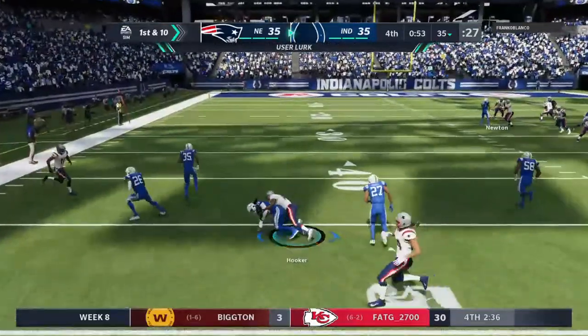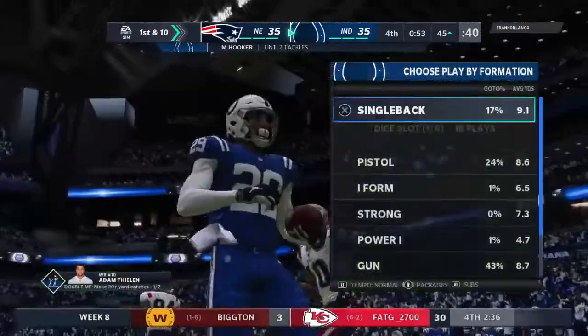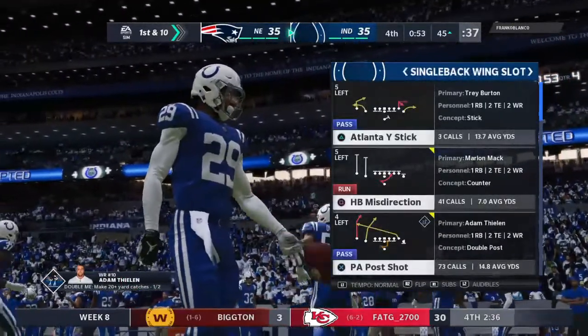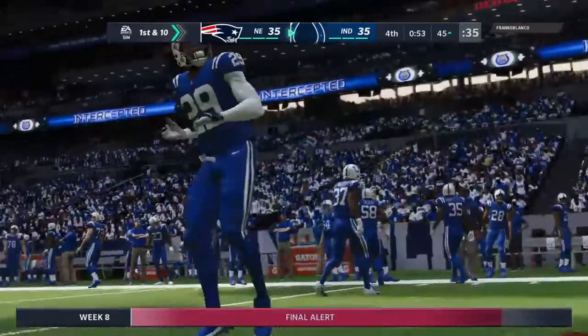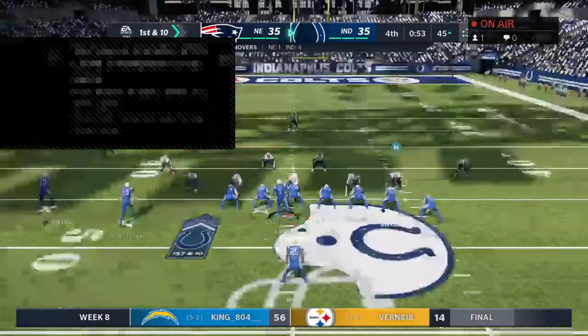This is going to be intercepted. Picked up by Malik Hooker, and they'll set up shop in enemy territory at the 45-yard line. The Colts take over 1st and 5-yard line.